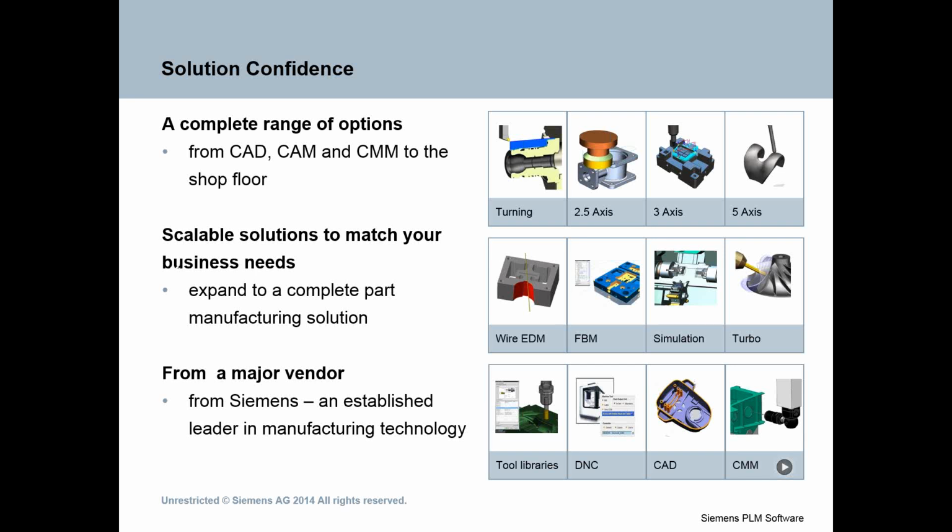Let us show you how affordable an NX solution is. You can start with a value price package or a point solution for turning, milling, etc., and always have the confidence that you can add the capabilities as you grow and your needs change, all the way to fully managed manufacturing shop floor simulation environments, along with the staying power of a major manufacturer, Siemens, an established vendor in the manufacturing marketplace.